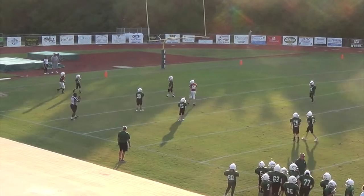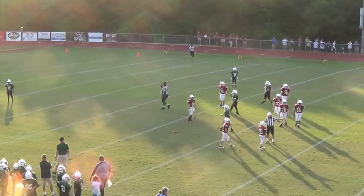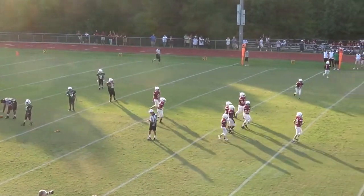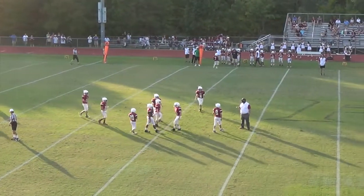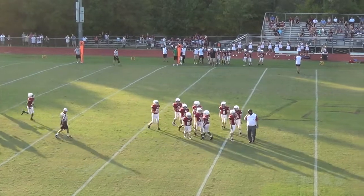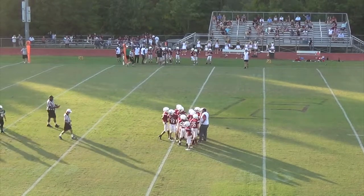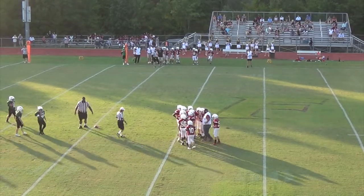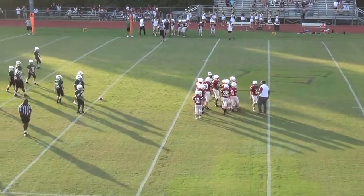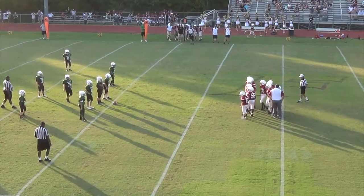Jackson with the carry for the Eagles. There's a flag on the play. Holding on ECS. So they'll replay first down. It'll be first and 14 from the 40-yard line.